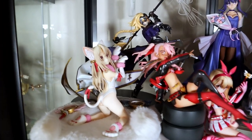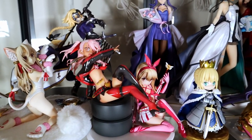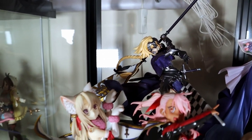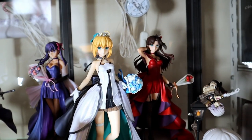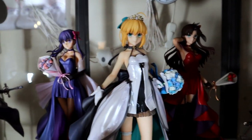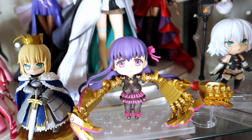Okay, so we have a bunch of fates. So we have Ilias. The Ilias used to all be together, but now they have to be separated because we just have too many Ilias stuff. Yeah. Janu, that's also one of the really big figures I like. Oh yeah, the fate anniversary from last year. Yeah, end of last year, I believe. We were supposed to do a video of it and never did. We can still do a video on it. And Passion Lip, she just wants to give you a hug.